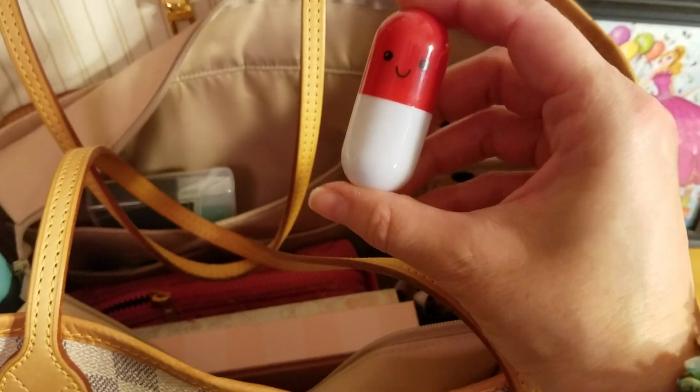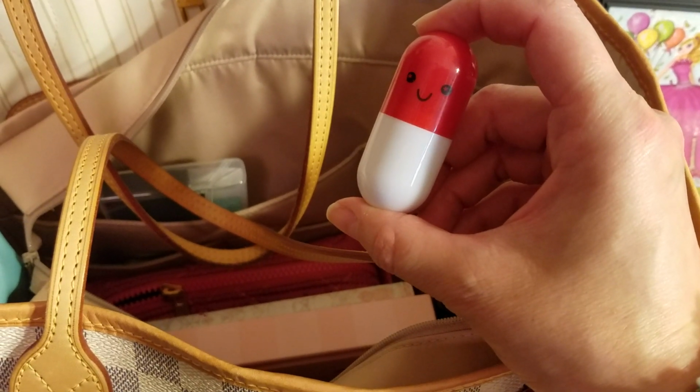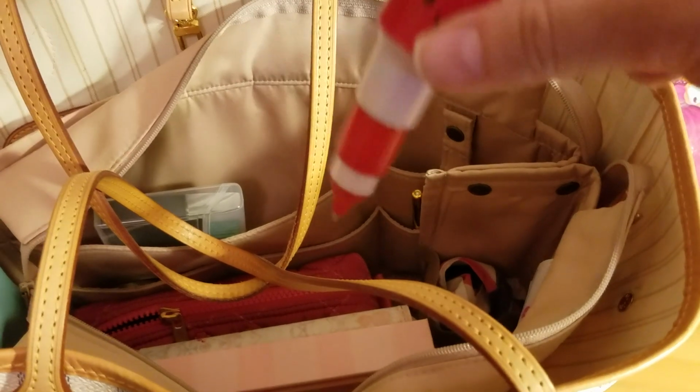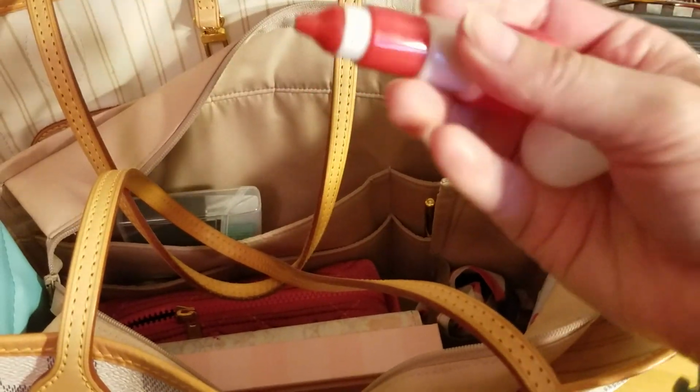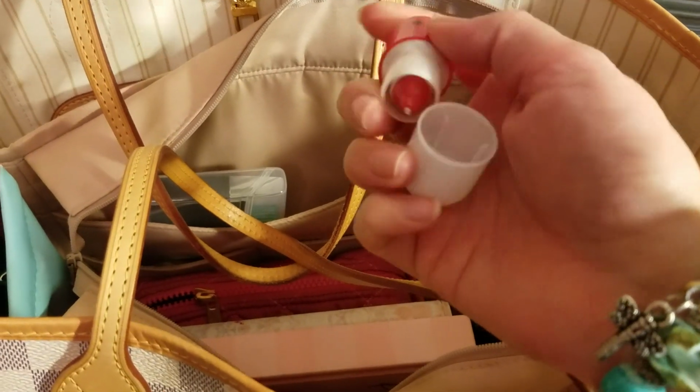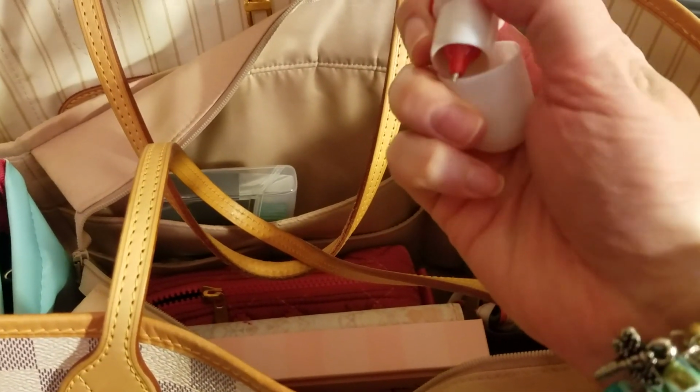I love Amazon, so I purchase a lot from there. I also had purchased this little pen. It came in a pack, in a little baggie with a bunch of pens in there. I think that's convenient and really cute. So that way the ink doesn't go on your purse.